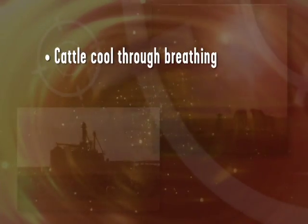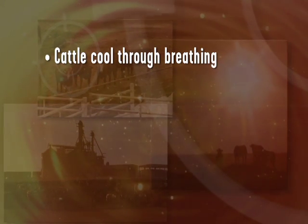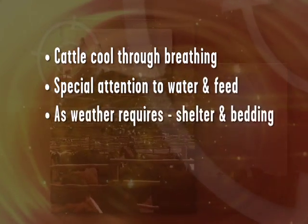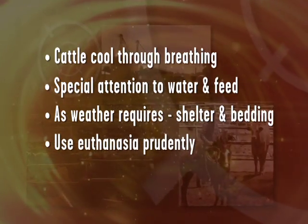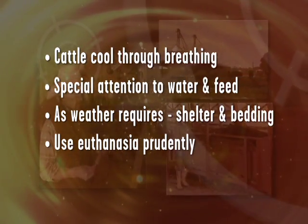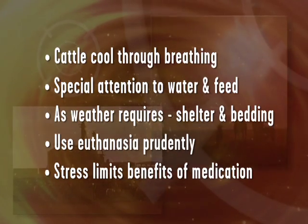Remember that cattle actually cool themselves through breathing. That's why sick cattle can become overheated easily. And these sick cattle not only need treatment, but special attention needs to be paid to their water and feed, and when weather requires it, shelter or bedding. For those that are not going to recover, euthanasia needs to be utilized in a timely manner so the cattle don't suffer. Lastly, remember, stress can actually limit the beneficial effects of the medication.